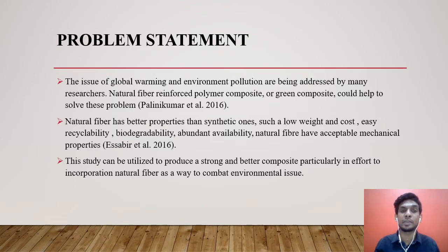Natural fiber has better properties than synthetics, such as low weight and cost, easy recyclability, biodegradability, abundant availability. Natural fibers have acceptable mechanical properties stated by STB. This study can be utilized to produce a strong and better composite, particularly in effort to incorporate natural fiber as a way to combat environment issue.